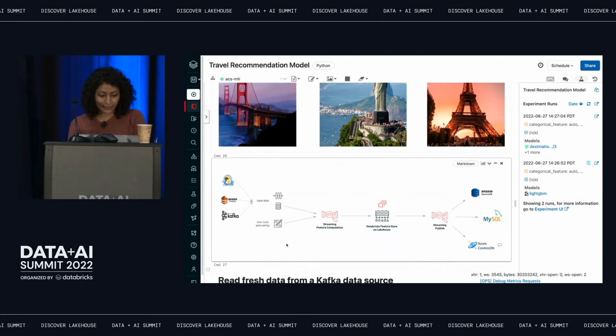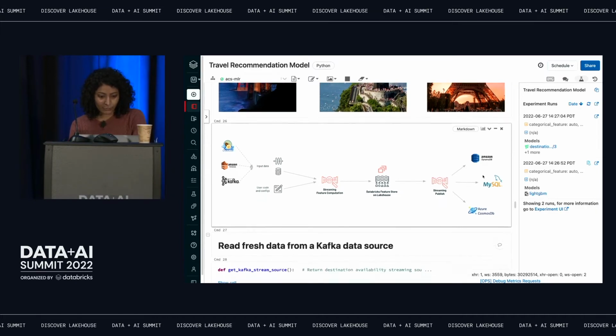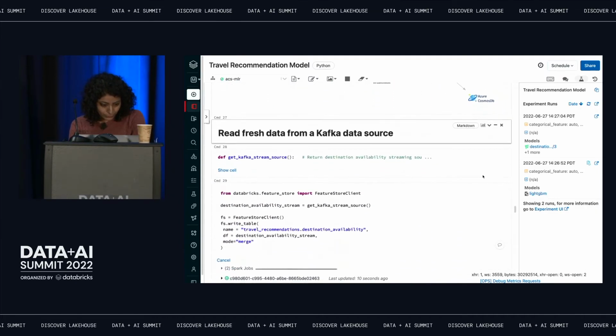Because of seamless integration of Databricks Feature Store with Spark structured streaming, I could define any data source that Spark structured streaming supports, like Kafka or Amazon Kinesis, to stream in data to my offline feature data and also publish that to the online store. We'll talk about that in a little while. Before that, let me show you the code over here.